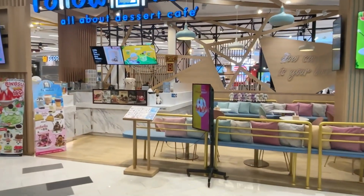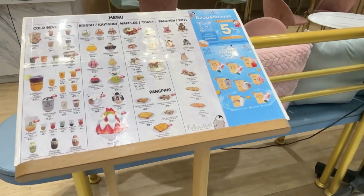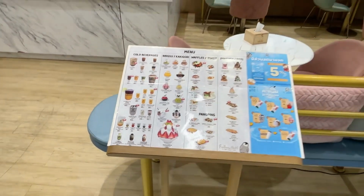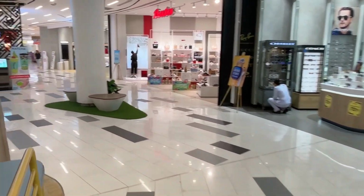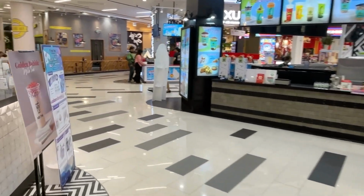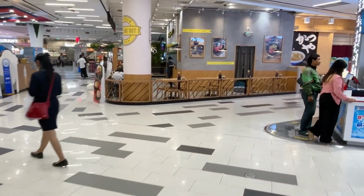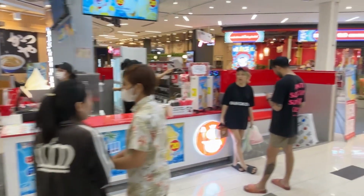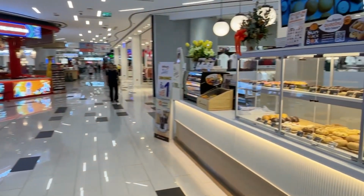This one's quite good for drinks. Lots of drinks in here. The Thai milk tea is quite good. Chocolate one. And it just goes on and on. I mean, the place is huge. So many different food outlets here. Restaurants and takeaway. There's a big food court upstairs, which is very cheap eating. Lots of bakeries in here as well.